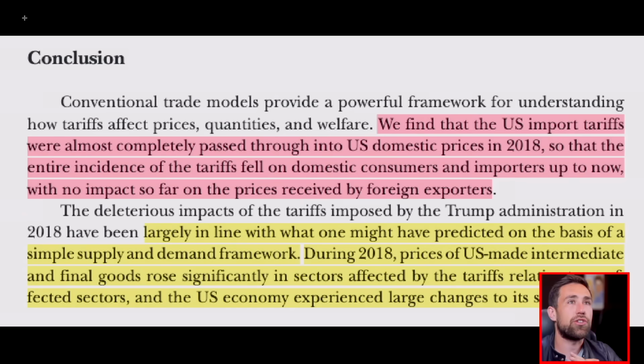All right, here's another piece. Let me just intro this piece really quick. So this piece is by the American Economic Association, and it's called The Impact of the 2018 Tariffs on Prices and Welfare. Basically, very much the same conclusion. We find that U.S. import tariffs were almost completely passed through into U.S. domestic prices in 2018. Not great, obviously. So the entire incidence of tariffs fell on domestic consumers and importers up to now, with no impact so far on the prices received by foreign exporters. In other words, foreign exporters were still receiving the same prices.